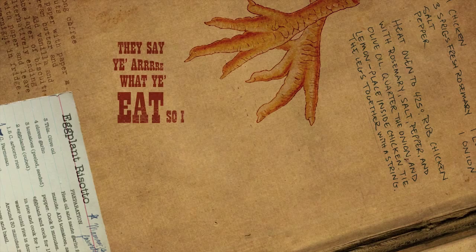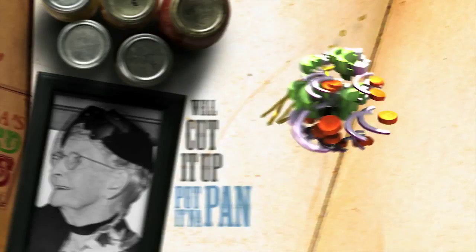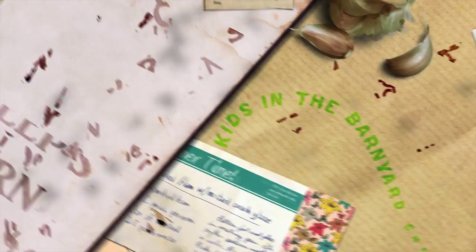They say you are what you eat, so I don't eat chicken feet. But I love me some of Grandma's pickled beets. Well, cut it up, put it in the pan, throw it over your shoulder and see where it lands right here in the farmer's kitchen. Maters, taters, beans and corn, the cows in the barn and the sheep's been shorn, kids in the barnyard chasing Grandpa's chicken.